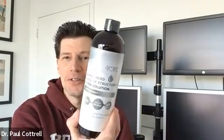So I want to talk about the very first thing. Structured silver. Yeah. Silver solution. I have a lot of people that purchase this product. What I do is I take this every day. I usually take about a tablespoon of this a day, usually in the morning. The way I use this is to neutralize pathogens.